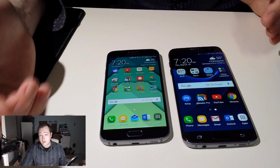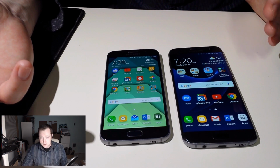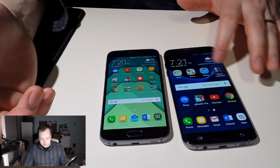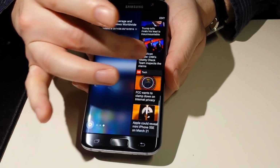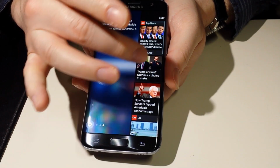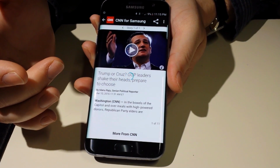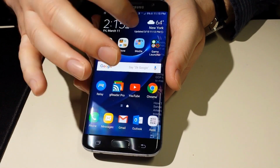Living with a non-Edge phone up till today, I can tell you, I've only had it for a day, and the features that the Edge provides, these side features here, I actually don't really see much use for them. It's kind of neat, but if I'm going to swipe the side, I might as well just hit the button. So in that respect, the Edge doesn't really do much for me.